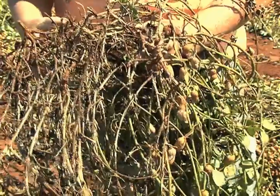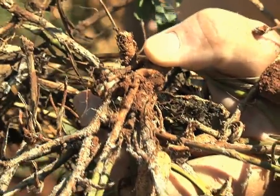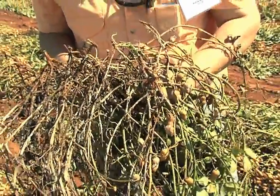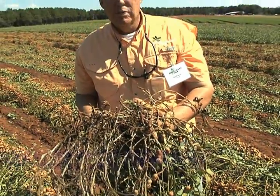This is an excellent example of what our growers have been fighting across the southeast and in Georgia this year. This is a severe hit of southern stem rot, or what our growers call white mold. And this has been the #1 disease in the state of Georgia this year. You can see that it takes a yield potential from 3,000 to 4,000 pounds per acre. Severe white mold hit can take that part of the field down to no yield.